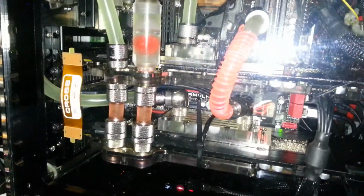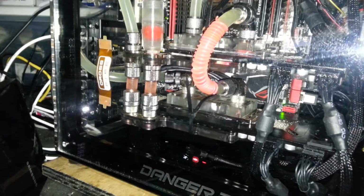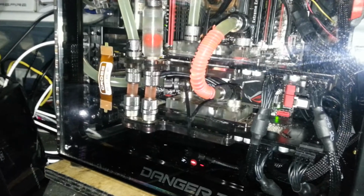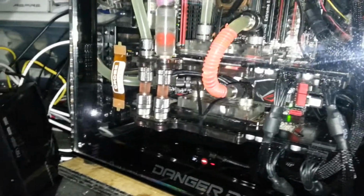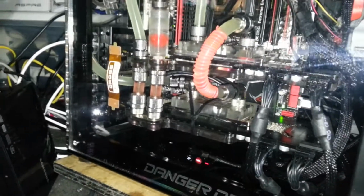These heat exchangers on top of the HD 6990s are really successful. Before, when I was running these HDs, they were getting ridiculously hot, the back plates where the memory is. I knew something had to be done about it. So these heat exchangers on the back are really sucking it up nicely. If you've got a rig with these HDs, pick a couple.